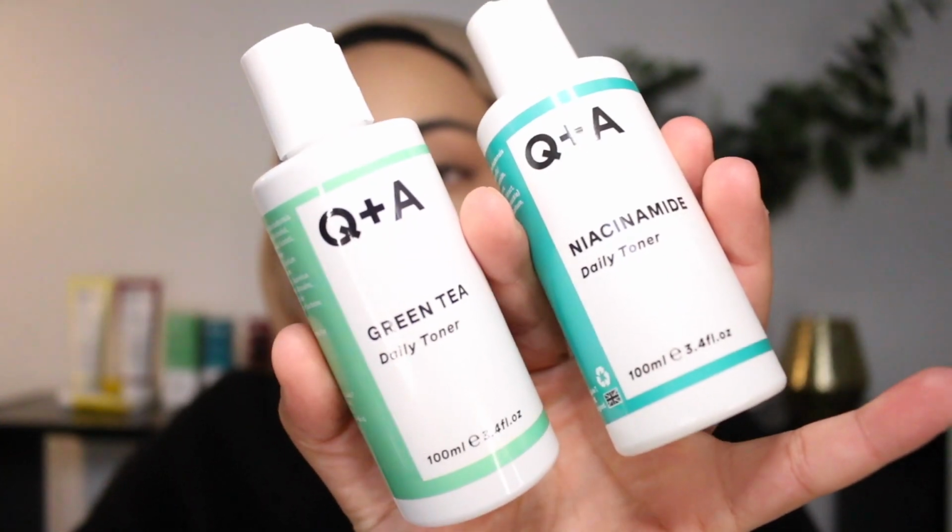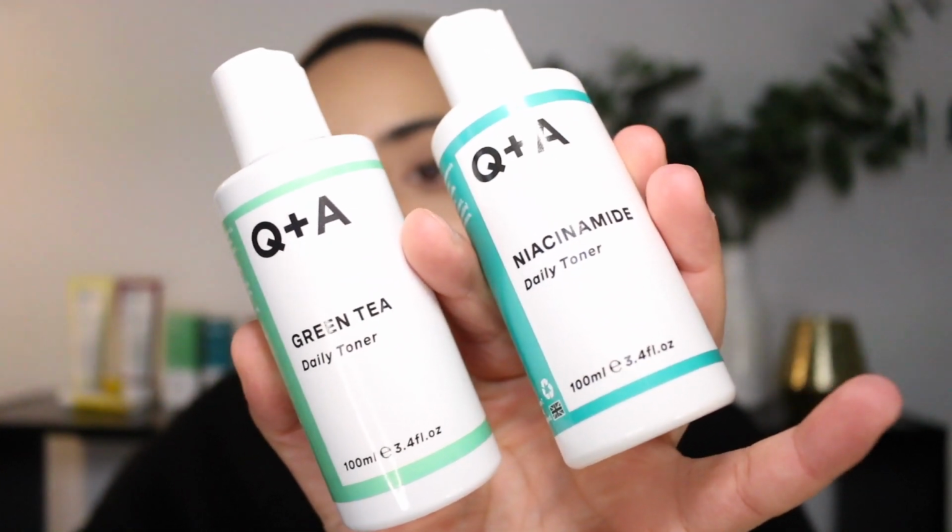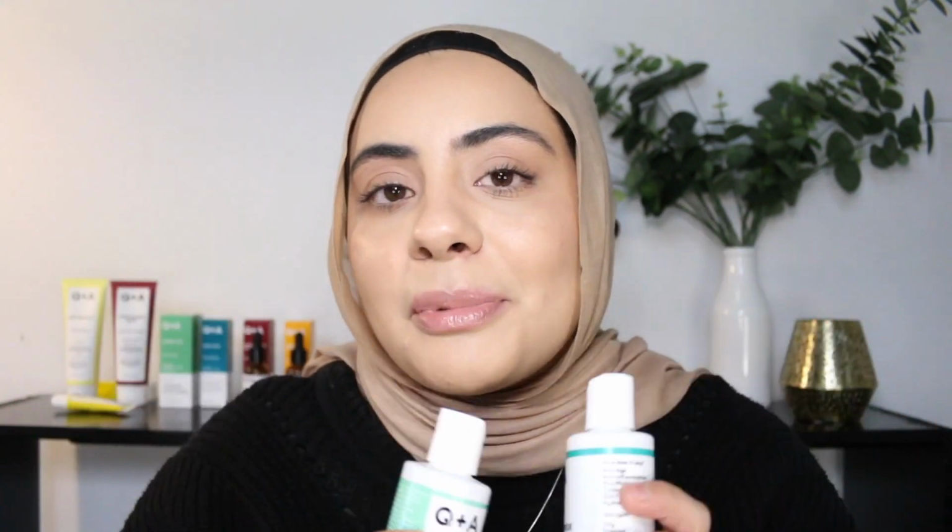The last set of products I'm going to talk about from Q+A Skin are their toners, and these were my favorite from the line. So we have the Green Tea Daily Toner and the Niacinamide Daily Toner. I love a good toner. I think it's a really great way to add a little bit of hydration to your skincare routine, and sometimes they feature an extra special ingredient.